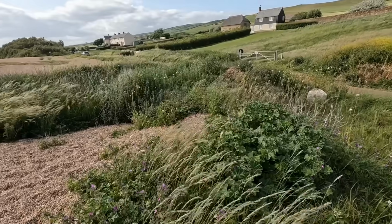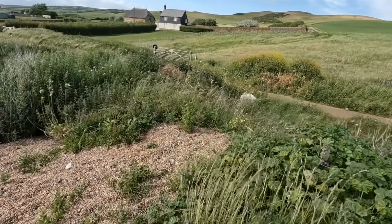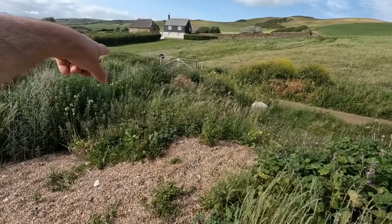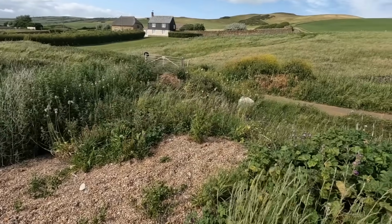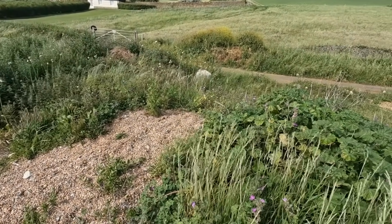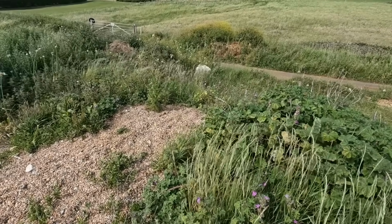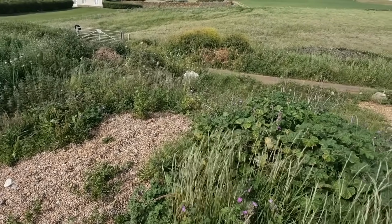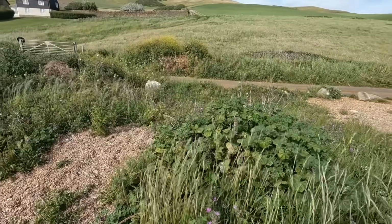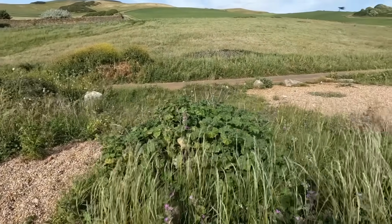Now, I'm not going to pick any of that today, but I am going to get here later in the year, I think, and pick some of the aerial bulbils off of this and grow it at home. That is introducing a wild allium to my garden, which is a thing I thought I would never do. But this one, like I say, it's the ancestor of cultivated leeks, and so I think it's a bit better behaved than some of the other wild alliums.